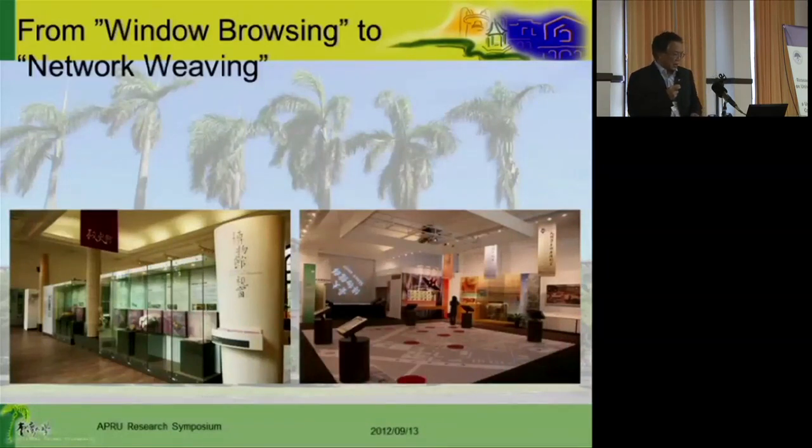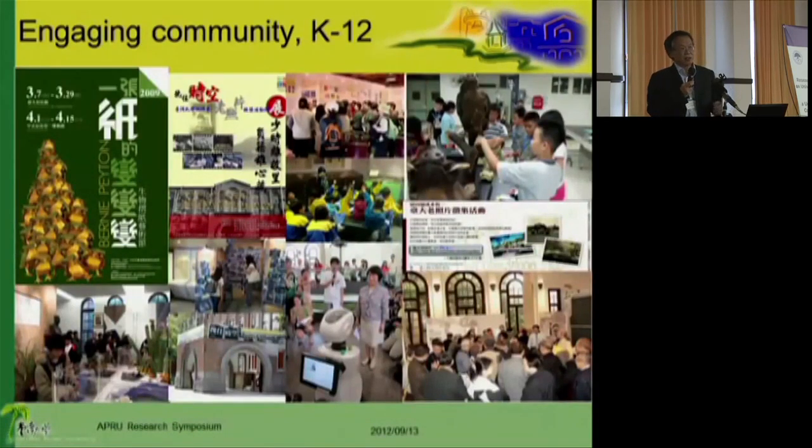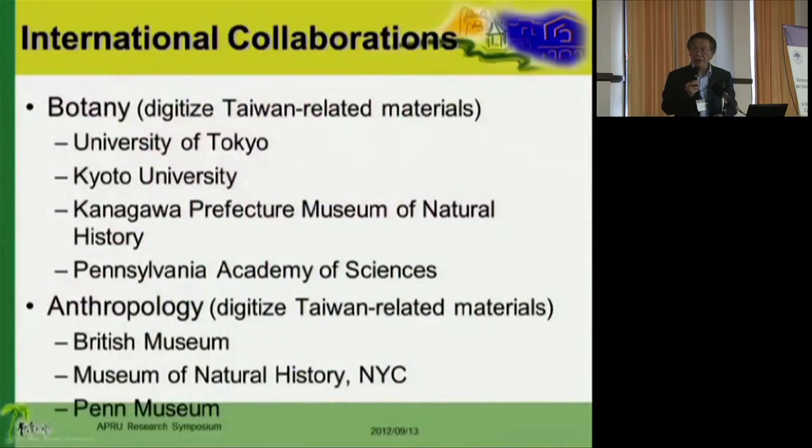I think during these past few years, we have really started to integrate things. In other words, people are talking to each other, doing research and exhibitions together. We also have a lot of outreach programs, and we engage communities. But I want to spend 1 minute to talk about international collaboration, because we have a very simple purpose: we want to get Taiwan-related things back to Taiwan. Of course, you can't do that physically, but digitally you can.